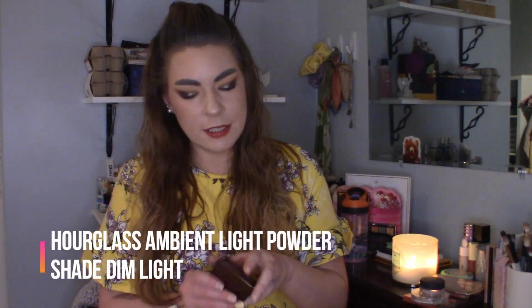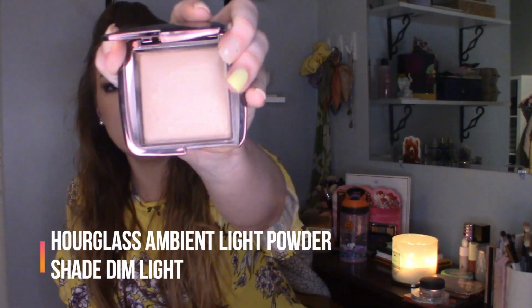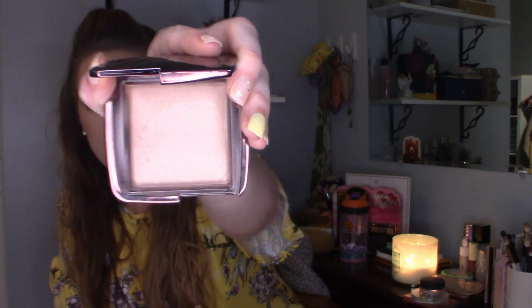So the first one is from Hourglass. This is their ambient lighting powder in the shade Dim Light. This is what this currently looks like. No pan or anything, but I have used this quite a bit. If I look at it in the package, I can see that the dome aspect of it is starting to wear away. So this would be a very easy thing to reach for. This is not a chore. I do greatly enjoy this.